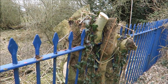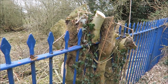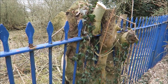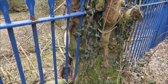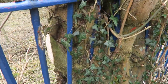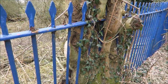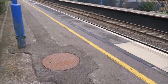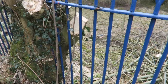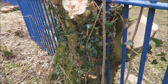They've been lopping a few trees along the side of the platform. And look how the fence has been enclosed by the tree. You can't stop nature. You see the posts or the uprights, look, right embedded into the tree. Look at that. Amazing, isn't it?